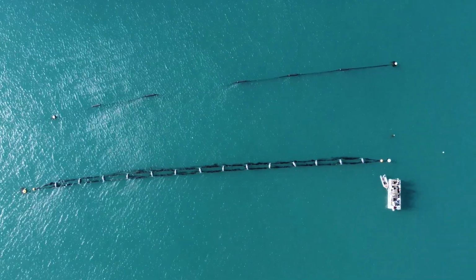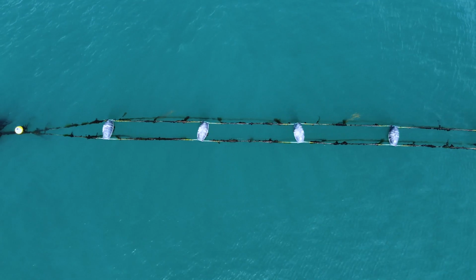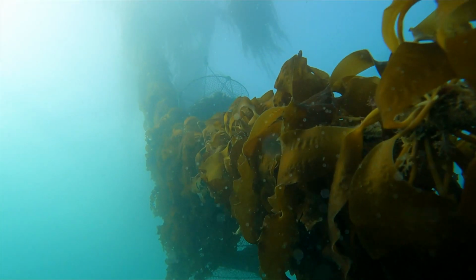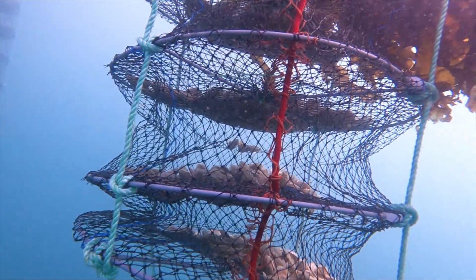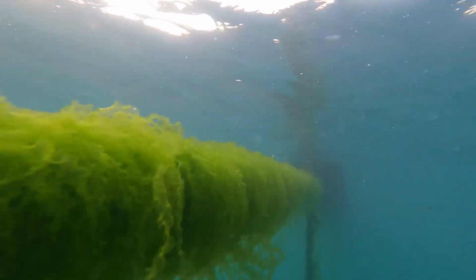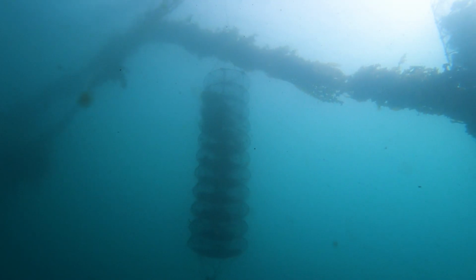You look over into the Ramsey Sound, you see these buoys floating out on top of the water. Between these buoys will be these headlines that the kelp is growing off of. And then you'll have lantern nets hanging off of them, which has the shellfish on shelves. Kelp, oysters, mussels, and scallops. They work really well together. One species' waste becomes another species' food.